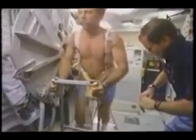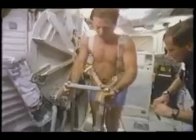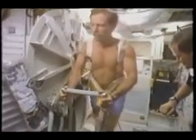Bill Nelson had a treadmill test that he was going to be running on the last day of the mission, and a few of the rest of us managed to use the treadmill during the flight, and that was a quick shot of me getting a few minutes on it.